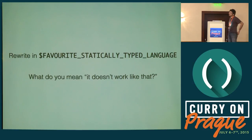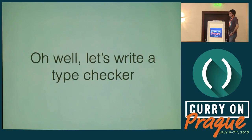So when I came to this company, I was just finishing my PhD, and I said, okay, this sucks. Let's rewrite it. But it seems that it doesn't work like that in the real world. You can't just go around rewriting 350,000 lines of code. I don't know why, but they didn't let me. So being a language geek, I said, okay, I'll write a type checker. How hard can it be? Famous last words.